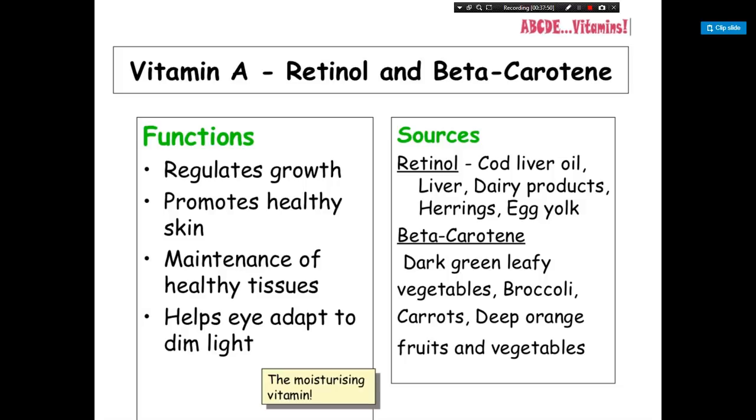Functions are regulating growth, promoting healthy skin, maintenance of healthy tissues, and helping the eye adapt to daylight. Sources of retinol are fish liver oil and liver and dairy products. Sources of beta-carotene are dark green leafy vegetables, carrots, and deep orange fruits and vegetables.